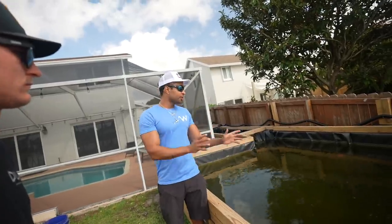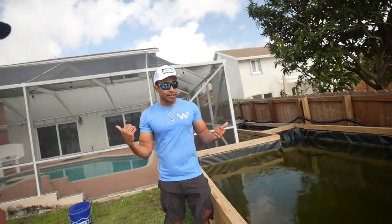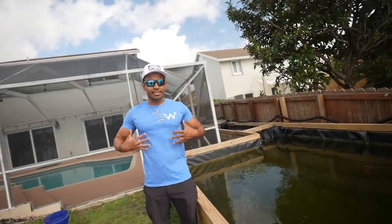Okay. So what we're going to do is we're gonna weigh the biggest fish in here. Yep. And then we're going to head over to the pacu pond. Yep. And weigh the biggest fish in there. Okay. Just get some documents, because after the cold, I like to see how all the fish are doing.